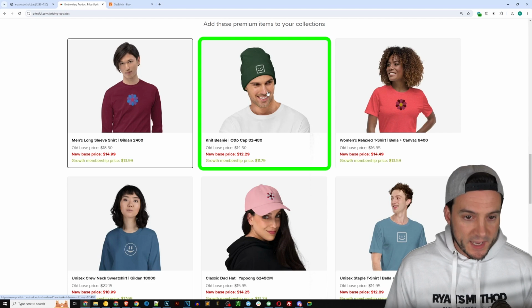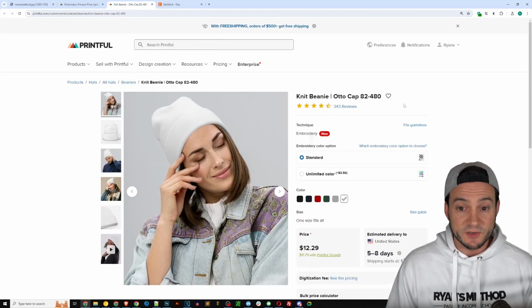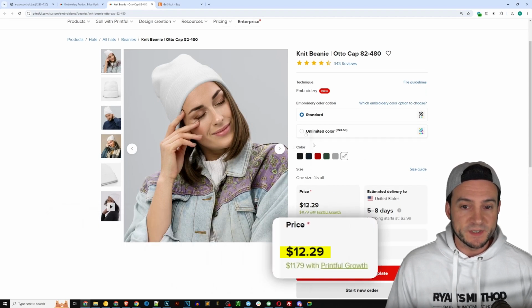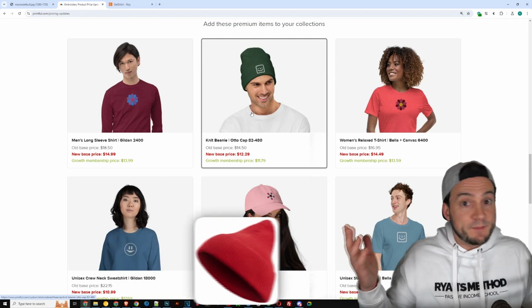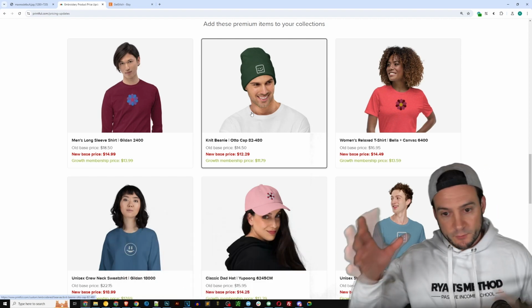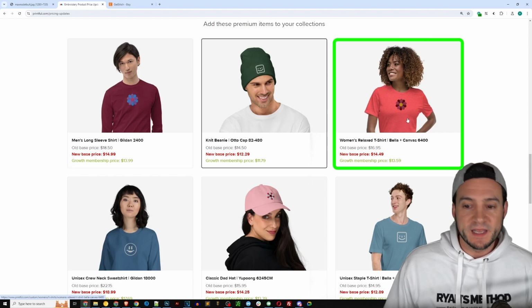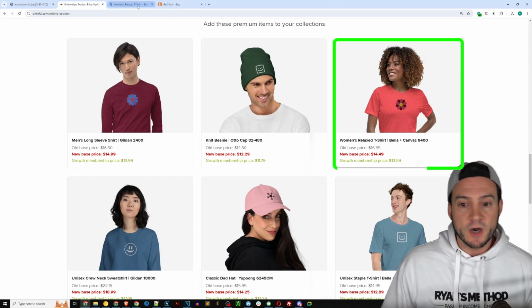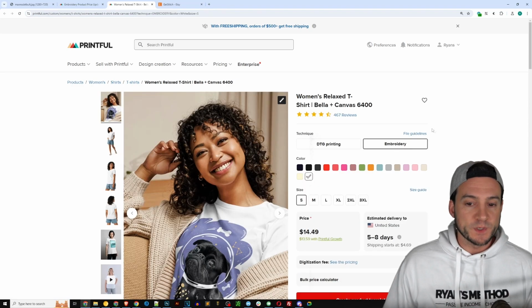The AutoCap beanie, I've sold a ton of these. The old price was $14.50. The new price, $12.29 for embroidery. Love that. They've got a red beanie. You know, election season's coming. The red, the blue, etc. The women's relaxed fit Bella Canvas 6400. Old cost $16.49. New cost for embroidery $14.49.